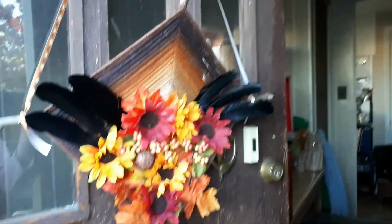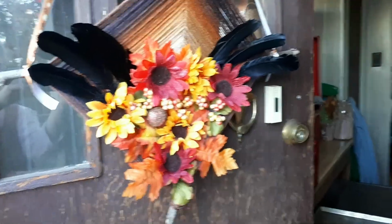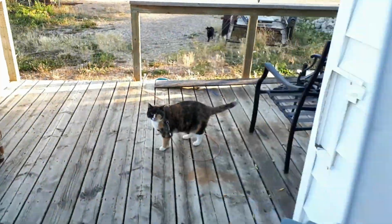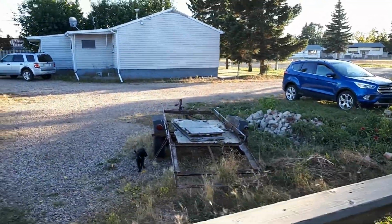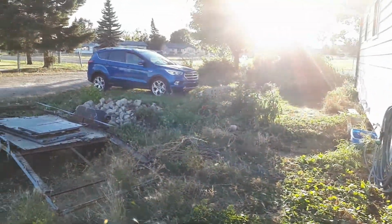Okay, later. So we're outside. I got that done last night, my God's Eye door hanger in salute of fall and ravens. And there's Cleo. Run, run, run. As you can see, it's a beautiful fall evening.